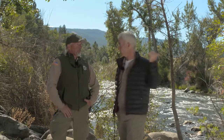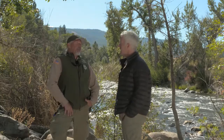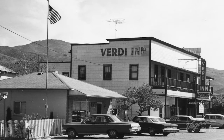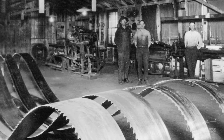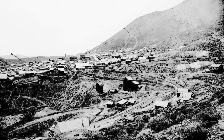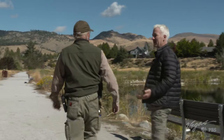And people can, of course, fish here, but you have a couple of ponds in the park too, right? We do. I'd love to show you. In the 1860s, this area served as a sawmill for the Verdi Lumber Company. The wood harvested here was used in the mines up in Virginia City and also on the construction of railroads. This just keeps getting prettier and prettier.